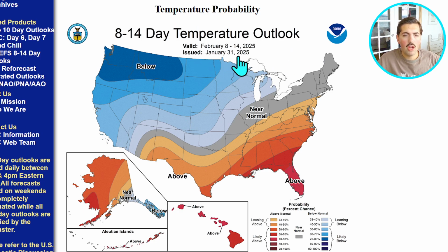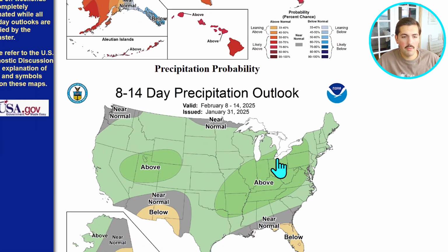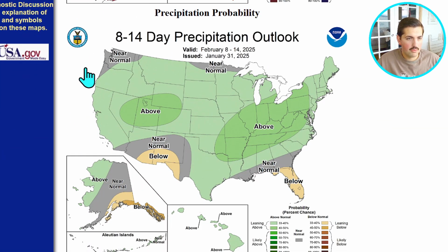The 8 to 14 day temperature outlook. This is February 8th to 14th. You can see the numbers are actually matching up on this one. You can see potential likely continuing to keep cold air around as we go towards the middle of February. Potential for more systems as well, with near normal to maybe a bit above average precipitation. So plenty of stuff to continue watching over the next couple weeks or so.